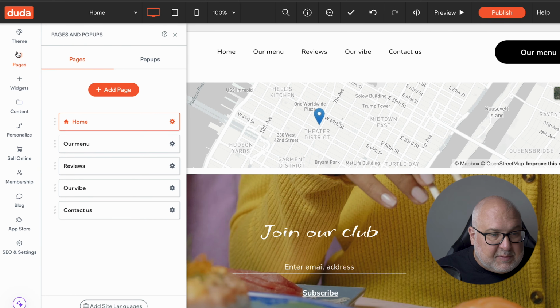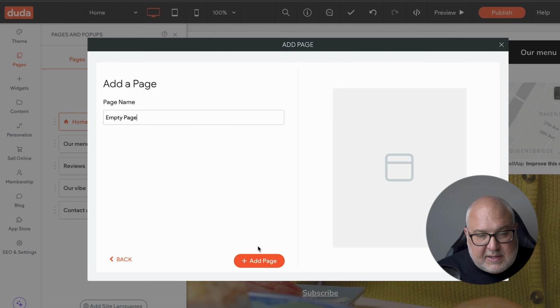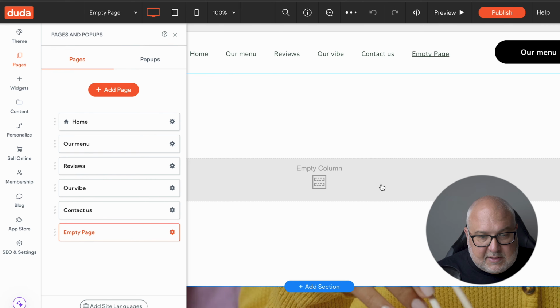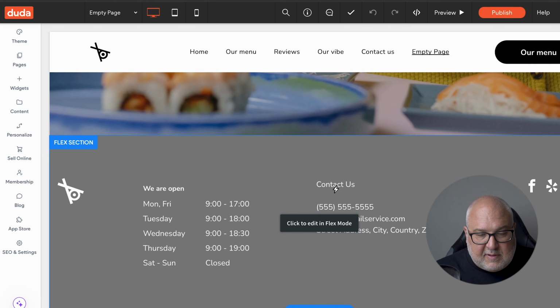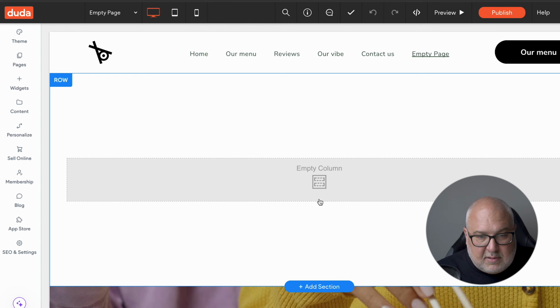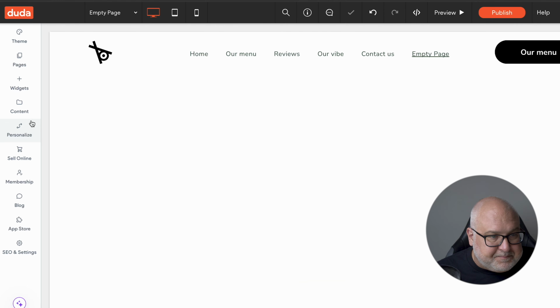So if you wanted to do a page that is blank, you can do that. So I can do an empty page. I would change the title name there, obviously. Because we're in a theme, it has certain things built into it, like the footer. But the elements of the page up here are different, right? So we can add what we want. So we can say, hey, let's do an empty one.